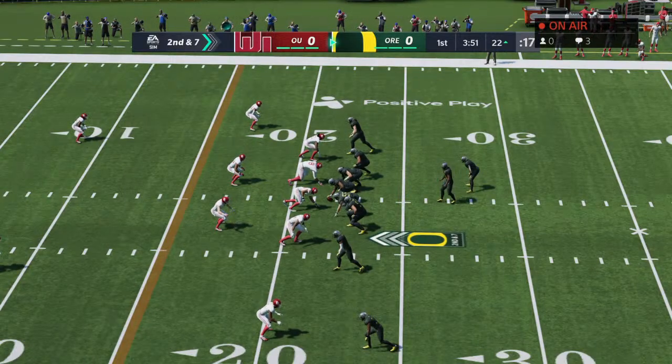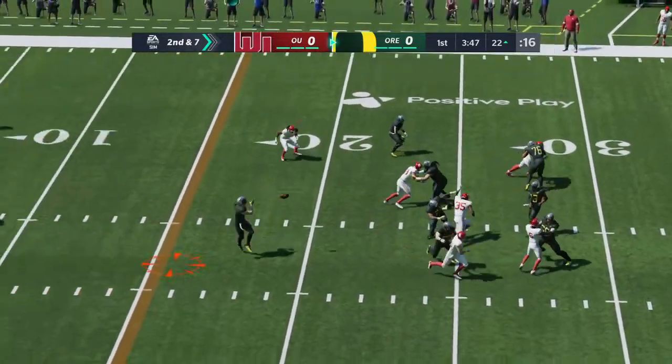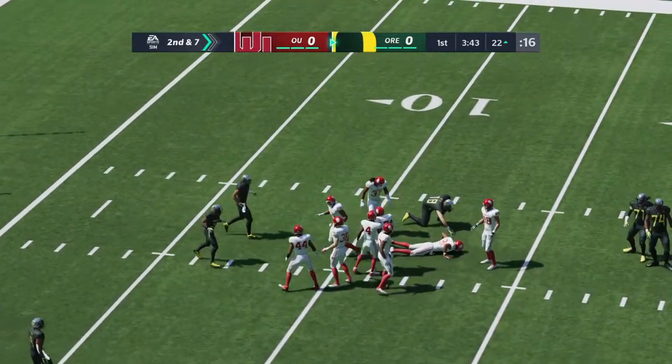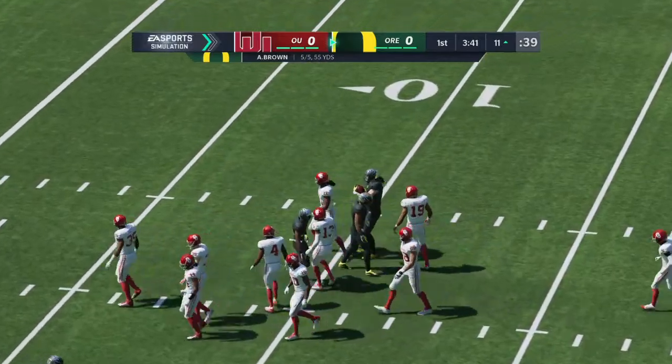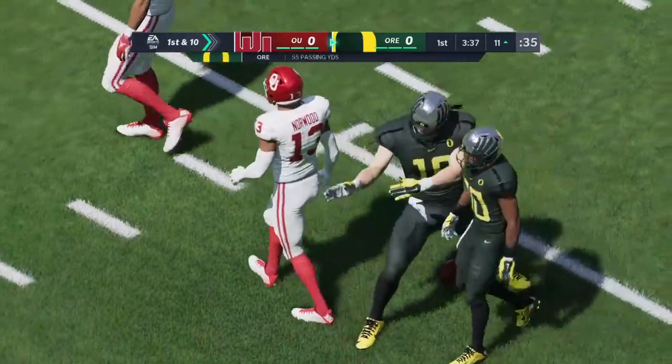Like, okay, I can stand up when the going gets tough in here. Now this one over the middle into the hands of his tight end, complete. And down inside the 15, shy of the 10. 11 yards there, first down.